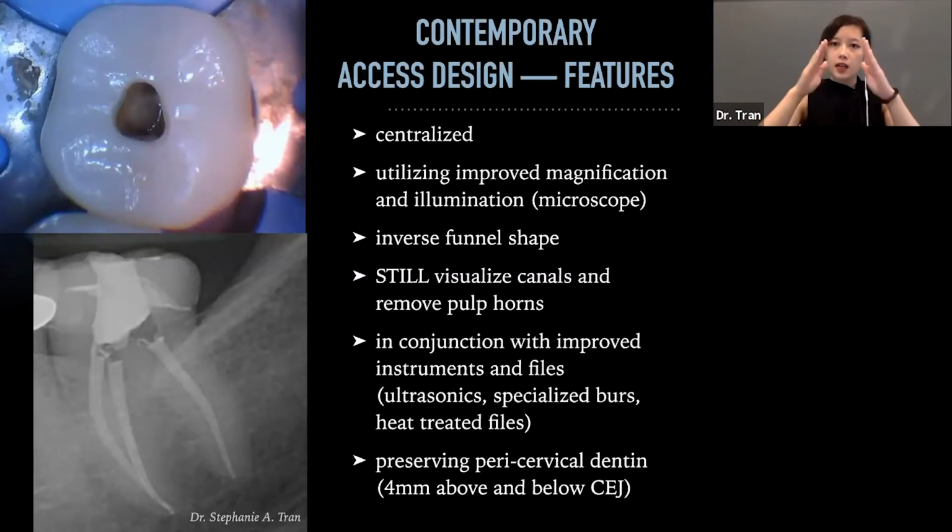You can still get to all the canals with that inverse funnel shape because the files are still going to be going in straight. Additionally, it does require, though, the more advanced, newer types of file systems, which I'll explain in a little bit, which help be able to instrument within such a small space. The importance of these accesses, though, is that it still allows for proper visualization, both from the endodontist and from the restorative dentist. And we do this in conjunction with the different types of more modern instruments, including modern files, ultrasonics, special type of burrs, and modern types of both irrigation and obturation.